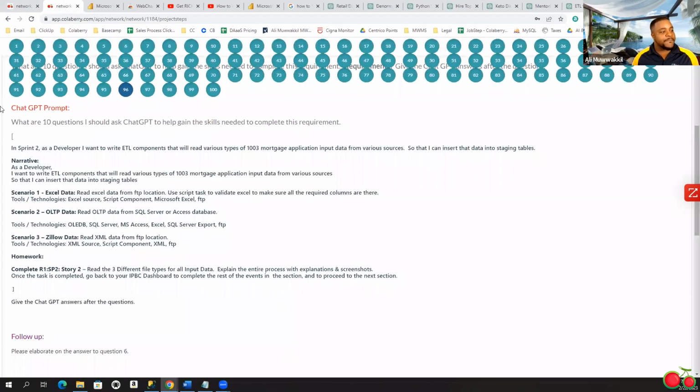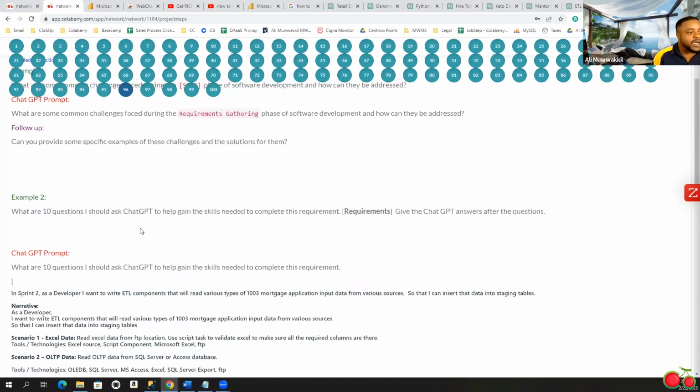I think this is the most powerful question that I went through tonight, okay? Given any requirements that you have, pass it into this question on page 96, which is, what are 10 questions I should ask ChatGPT to help gain the skills needed to complete this requirement? Okay, ChatGPT is going to go in there, ask you the questions that you didn't even know that you needed to ask, and then it's going to answer questions for you.